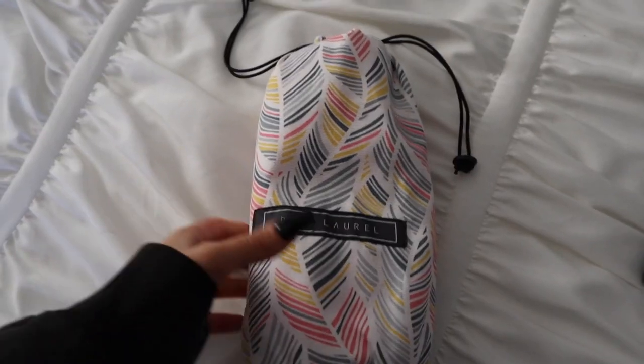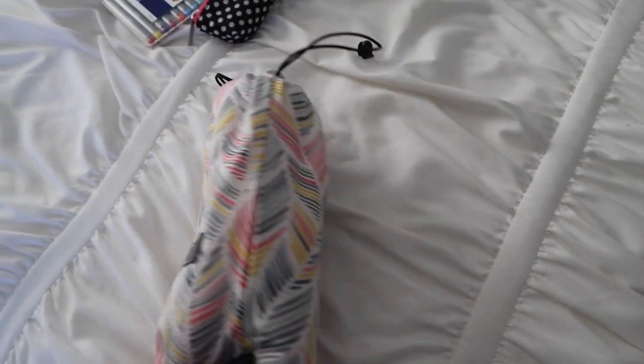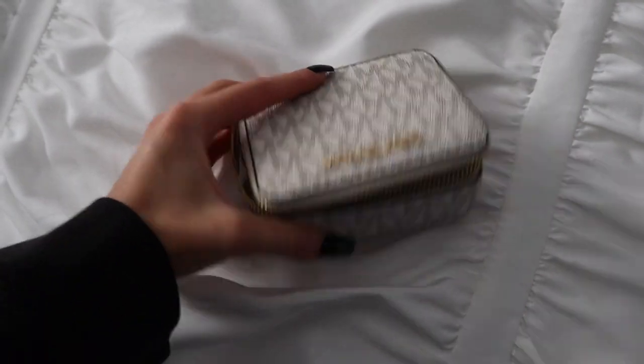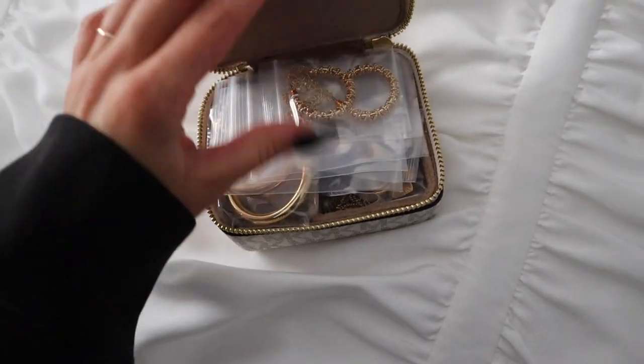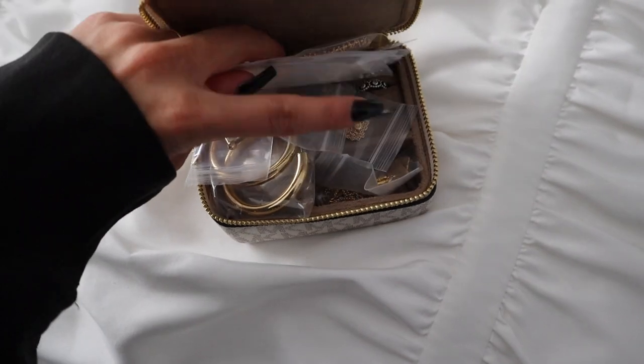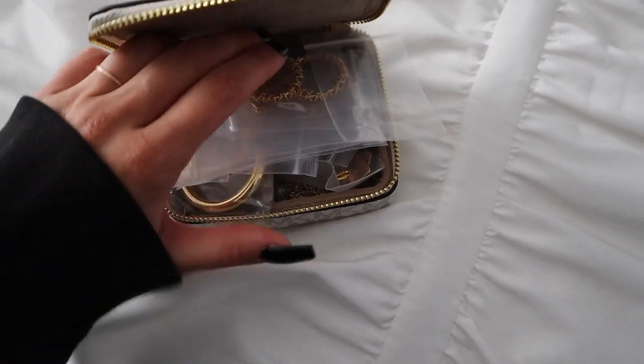I also have this little bag, but it has a beach towel in it, super small and compact to bring with me. I have this little cube to keep all my jewelry in. I'm not bringing that much, and a little tip, if you put them in little baggies, then the necklaces won't get all tangled and stuff.